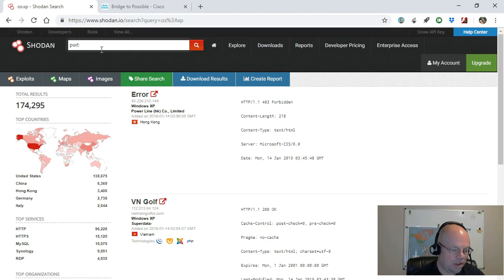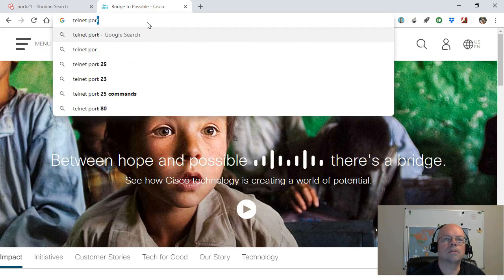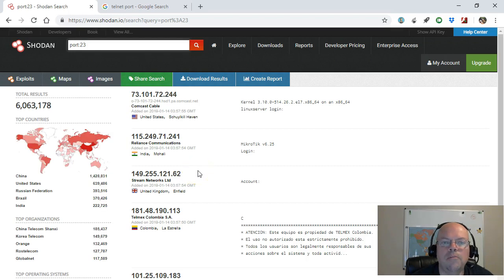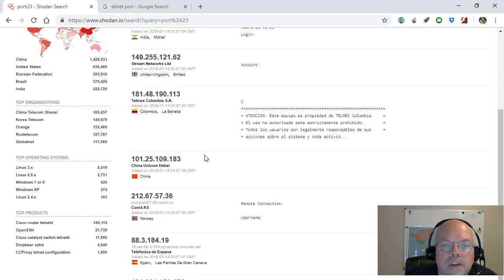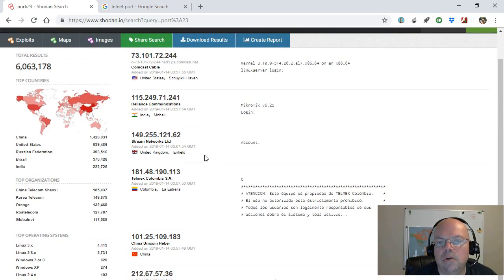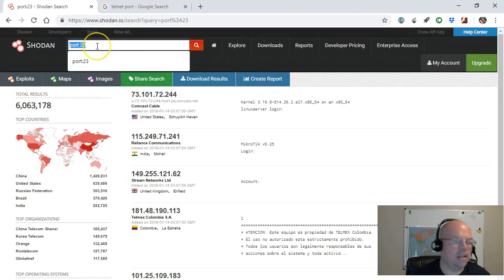We can do port, and like to say port 21. I think that's Telnet. Let me. 23. I should know this. So if you know anything about Telnet, you know that Telnet is not very secure, and nobody should ever be using Telnet for anything. But apparently 6 million people have port 23 open, which potentially could be used for Telnet. So if I had a program like PuTTY or something, I could find equipment and then figure out what the default username is, perhaps, and then try to hack it.